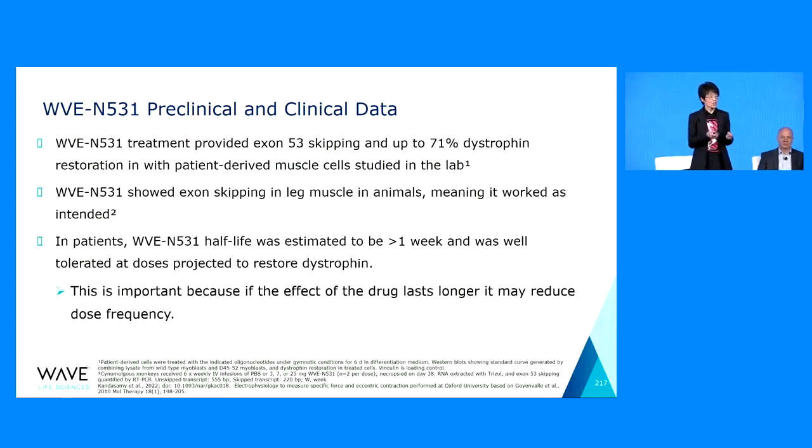Before we can treat patients with this molecule, we have to prove in animals it's safe and it's working. We have collected a big data package for this molecule. And this is just a high-level summary to explain to you why we are so excited about this promising molecule. So in a Petri dish, N531 produced up to 71% dystrophin in patient cells. In animals, it proved to be well-tolerated, safe, and it's working. We also have collected human data, and up to the dose we have tested, it's well-tolerated.